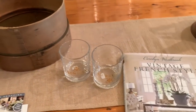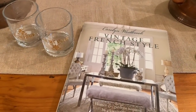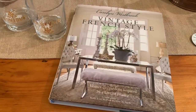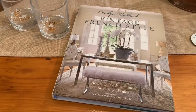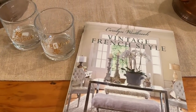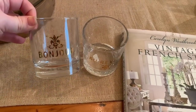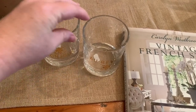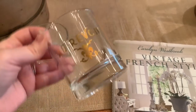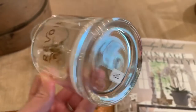The next items I purchased were from Carolyn Westbrook from Texas, and she had lots of these French style books that she had written, and it was so hard to choose just one. Her books were $30, and she had these really cute French bonjour and au revoir glasses. So hello and goodbye in French. I had to get those. You guys know I love anything French. And these were $4.95 each.